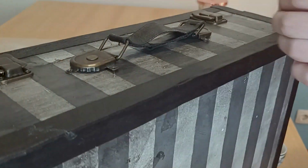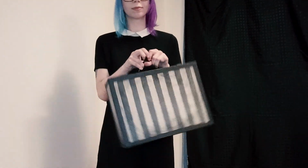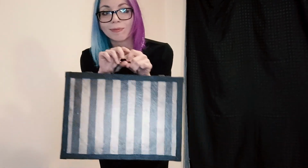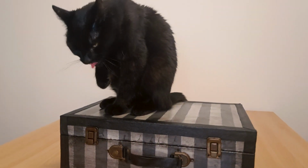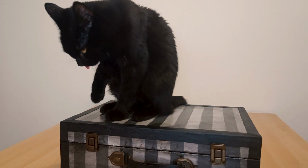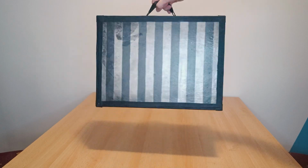And once the handle was completed, I screwed it back onto the suitcase. And voila! We are finished! I am genuinely thrilled with the overall vibe of this project. It turned out even better than I originally planned. It's giving me Tim Burton, but now very proud of me vibe.